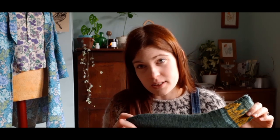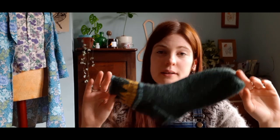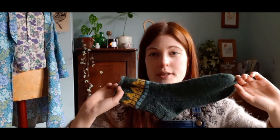But it is a super wash. It has got nylon or some kind of plastic in it. But if you're in the UK, it's still quite a sustainable yarn choice because all the sheep come from Exmoor, or thereabouts, which is why it's called Exmoor sock yarn. And it's spun in a local mill down there. So to be honest, it's not that far from us in the grand scheme of things. I mean, I wouldn't say Exmoor is close to Birmingham, but I guess it's a couple of hours drive.